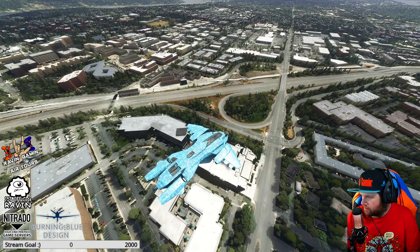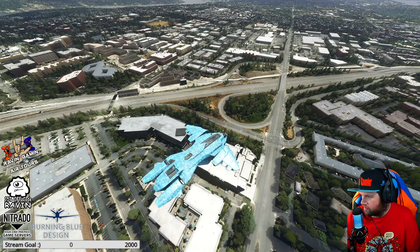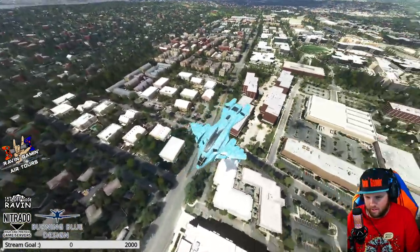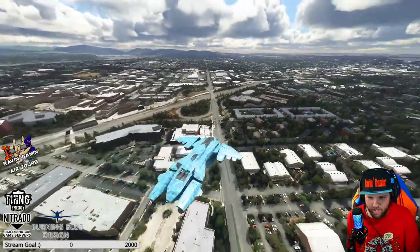That's mental. There is actually a Microsoft Way or something it's called, part of the address. It's crazy. I know Microsoft are a big thing, but it's crazy when they have big centres like that.